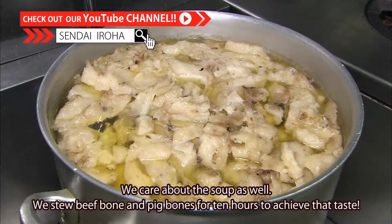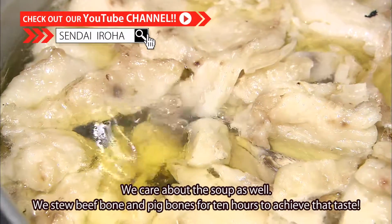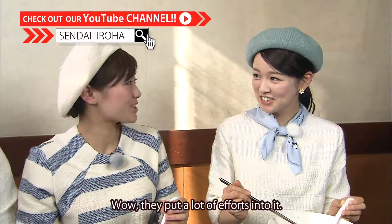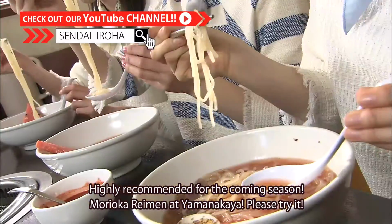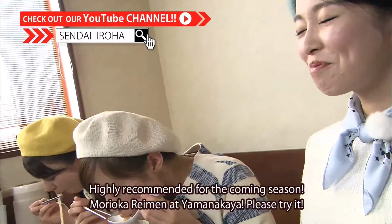We care about the soup as well. We stew beef bones and pig bones for 10 hours to achieve the taste. Wow, they really put a lot of effort into this. I can really eat it all. Highly recommended for the coming season. Morioka ramen at Yamanakaya. Please try it.